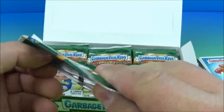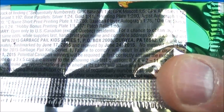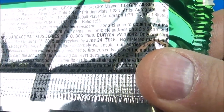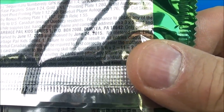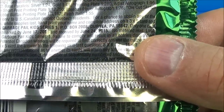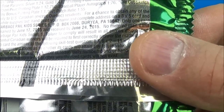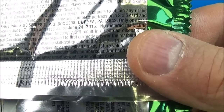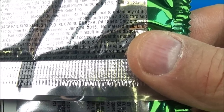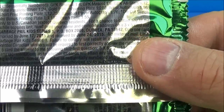Let's read some of the odds briefly. We'll take a minute and read some of these. So, Garbage Pail Kids Baseball, 1-in-4 packs. Mascot Cards, 1-in-6. All-Stars, 1-in-12. 1952 Baseball Design Variant, 1-in-192. Base Parallel Silver, 1-in-24. Gold, 1-in-141. Printing Plate, 1-in-280. Artist Autograph, 1-in-96.